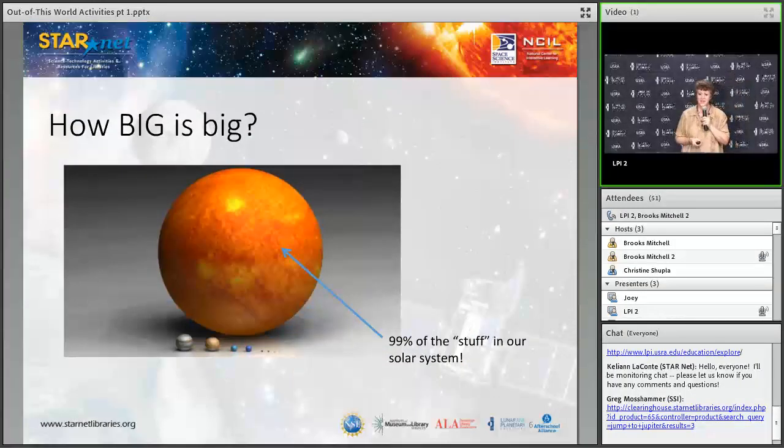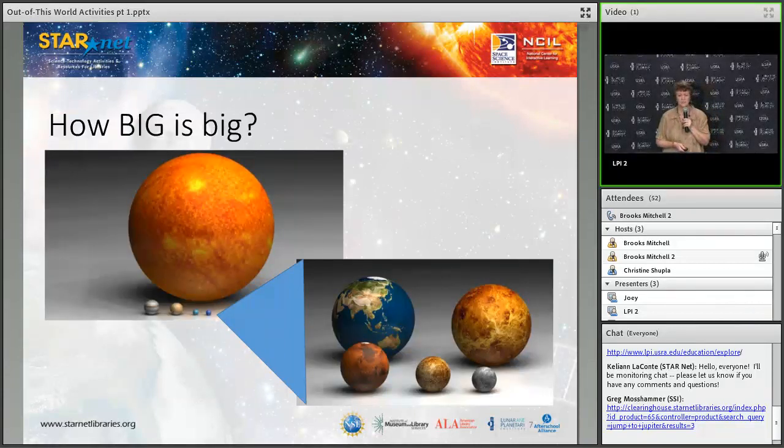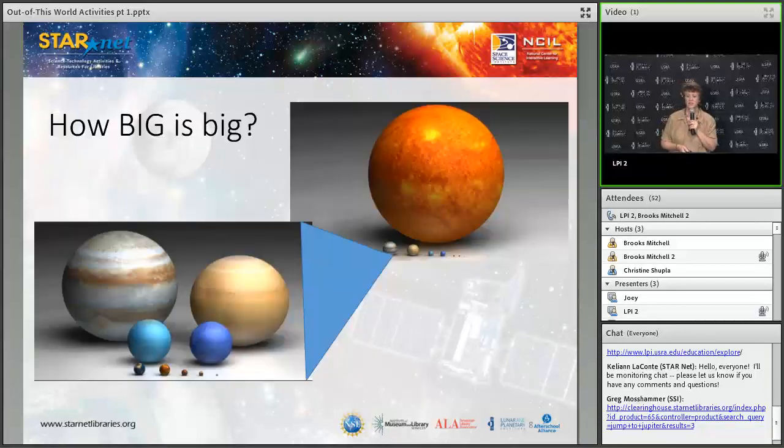So if the sun were the size of a grapefruit, here you can see a picture of how big the planets would be. The sun has 99% of all the things in our solar system, and those other planets are so much smaller. Here we've got a close-up of little Earth and Venus and Mars and Mercury and Pluto. Pluto is still there. It hasn't been destroyed.